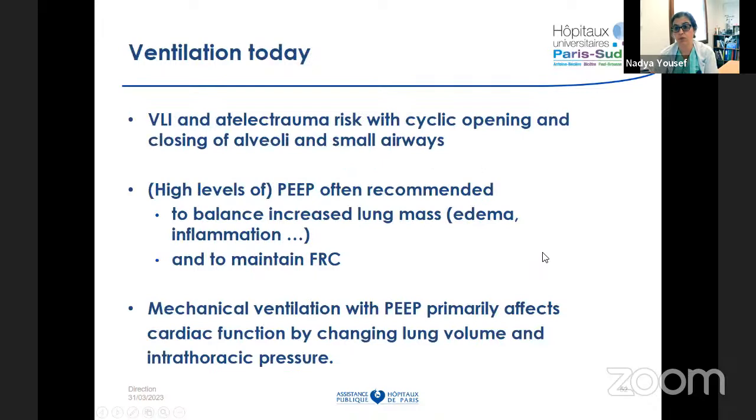And when we're ventilating today, many of us, or at least what's happening is that we are exposing our babies to ventilator-linked injury and atelectrauma with our cyclic opening and closing of the lung. And sometimes, especially in consolidated lungs and ARDS, we're recommended to increase to higher levels of PEEP, even in RDS, to have some lung recruitment and to establish a functional residual capacity. And mechanical ventilation with PEEP primarily affects the cardiac function by changing the lung volumes and intrathoracic pressure.